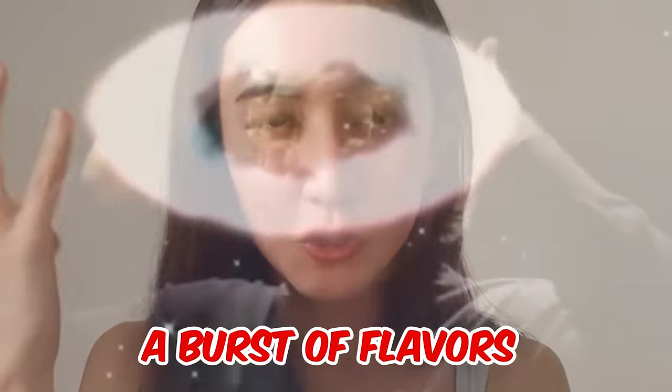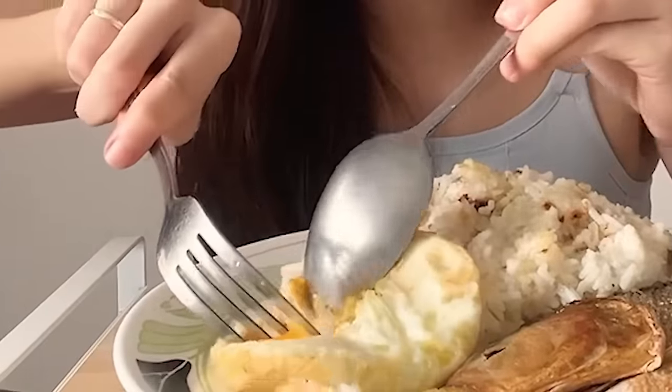Okay. There's so much flavor to the rice. What? A burst of flavors in your mouth? This is basically fried onion and garlic mixed together with buttery rice, if I'm not wrong. Here you go. Some nice egg yolk. And then let's eat it with the rice. A bit of the rice. I think this is how they do it. And then I'm just gonna put it in my mouth.